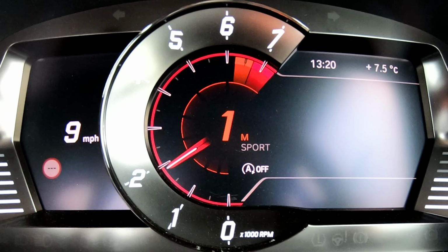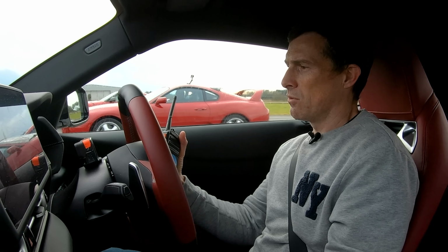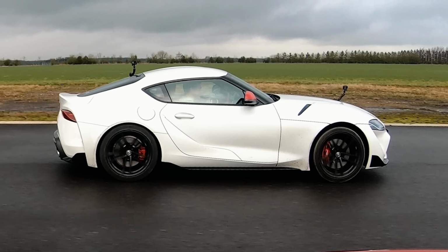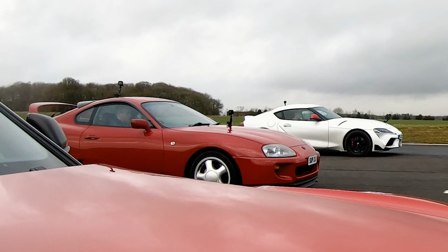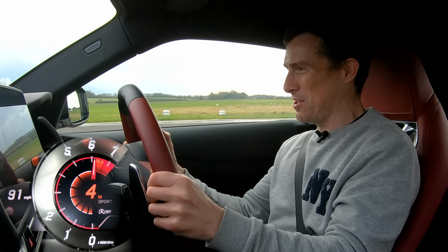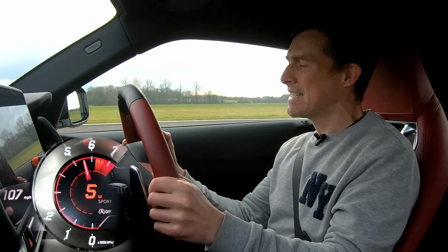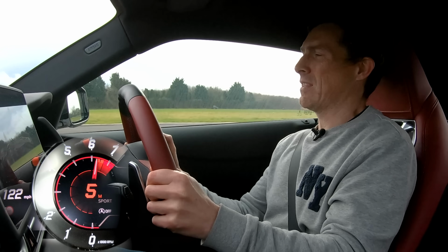Now we're going to a rolling race, cars in sports mode. Third gear for the new Supra, and second gear for the old Supra. Should be even because it's got a 4-speed gearbox, we've got 8. Here we go, I'm going to count it in. 3, 2, 1, go. Oh, he's pulling on me now, that old Supra. Old 2JZ.